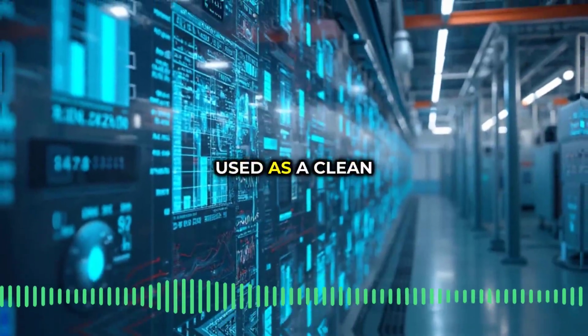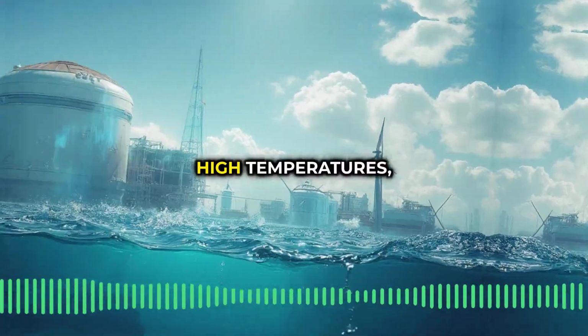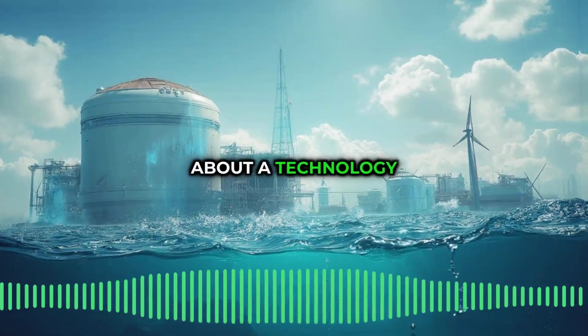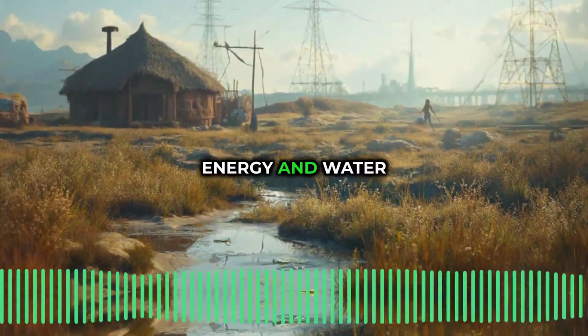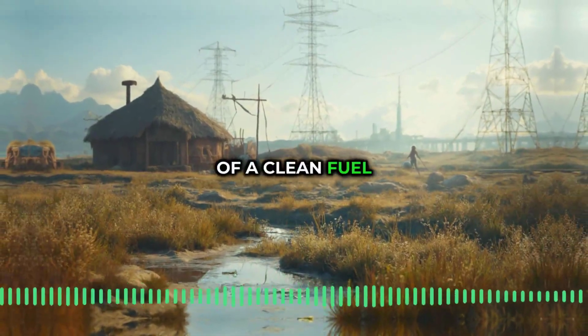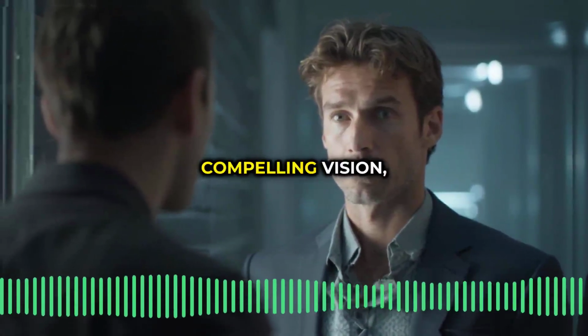Well, hydrogen can be used as a clean fuel, but producing it efficiently often requires these really high temperatures, which SMRs can readily provide. So we're talking about a technology that could potentially address both our energy and water needs, while also contributing to the development of a clean fuel source. It sounds almost too good to be true. It's certainly a compelling vision, isn't it?